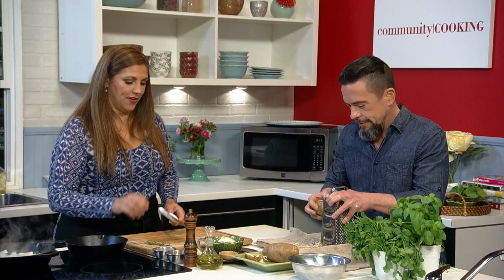These potatoes, we love them, and we love them fried. We love everything fried. But they don't have a lot of flavor a lot of times on their own, so you have to add stuff to them.